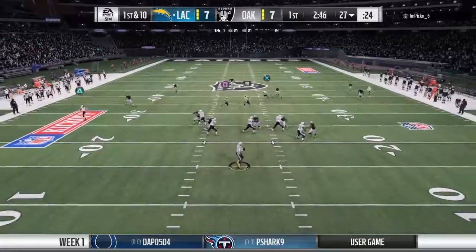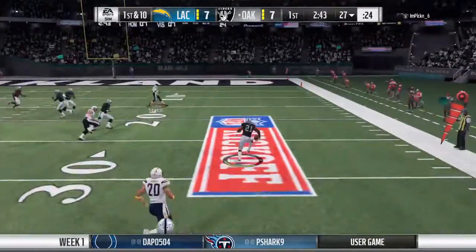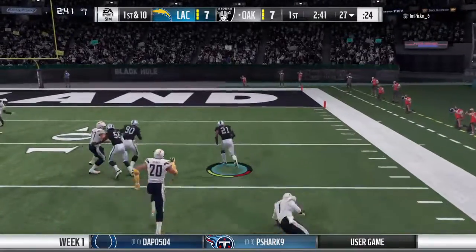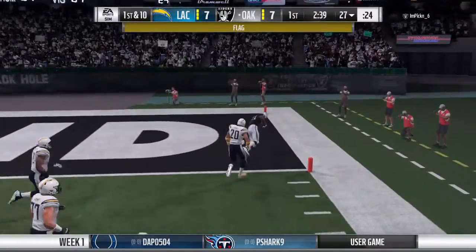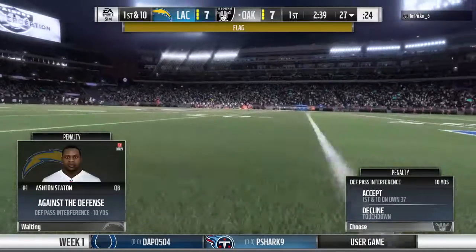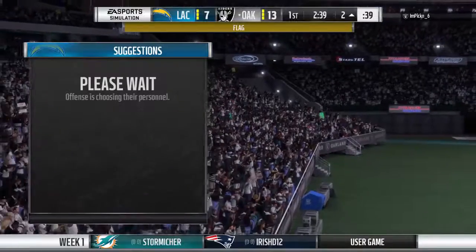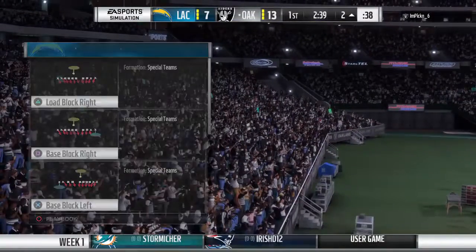They'll come out throwing here on 1st down. Trying to get it to Williams, but it's intercepted. Picked off by Sean Smith. And he'll take this into the end zone. Now, hold on here. We do have a flag down. So let's see what this is about. So they obviously declined that, and it is a touchdown.